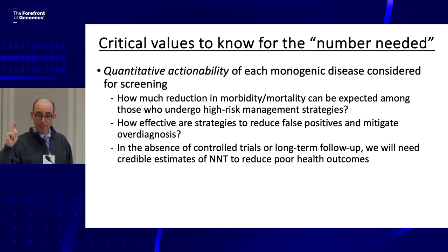So how much reduction in morbidity and mortality will we expect to get, right? Can we really put our hands on that? How effective are those strategies to reduce the false positives and mitigate the overdiagnosis?